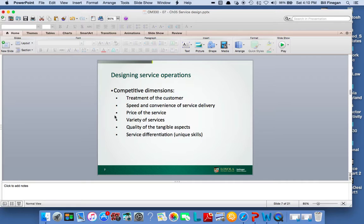A lot of this in designing the different components creates some competitive dimensions. Things are around the treatment of the customer. How quick and how convenient can I service my customers? What are the price points of my services? Is there a variety of services that I provide? And what are the different tangible aspects of what I'm providing to the organization?